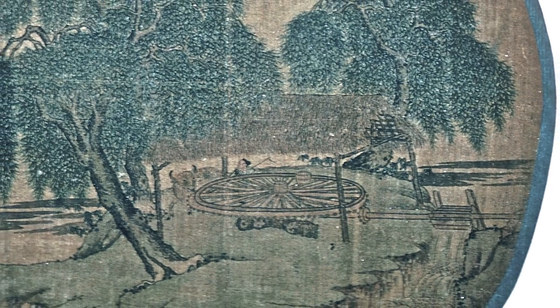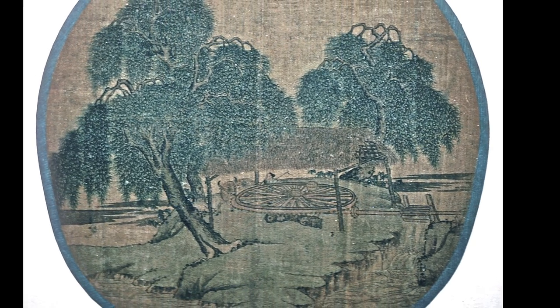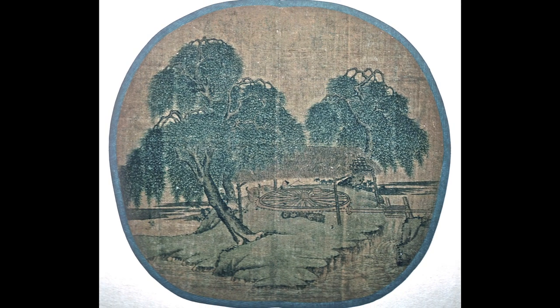This must have been a common sight for visitors to the countryside, and quite a few pictures of it are preserved from Song times and later. They may have carried some political significance, such as encouraging agricultural pursuits.